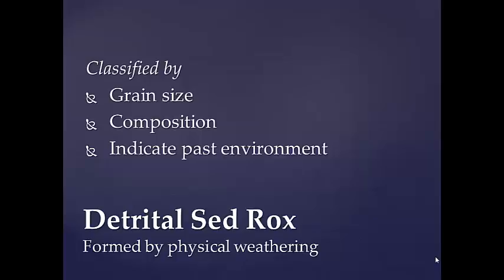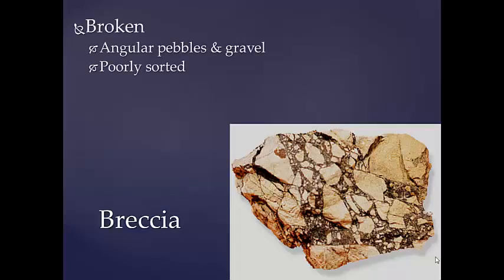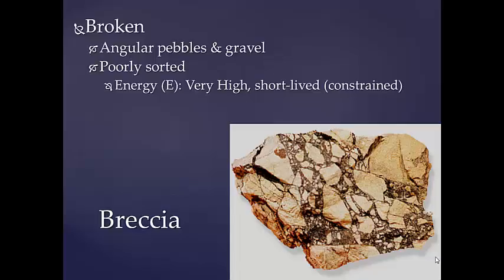Sedimentary rocks are grouped into two categories, detrital and non-detrital. We're going to begin with the higher energy rocks, and you can't get much higher energy and closer to the source than breccias. Breccias are angular, usually pebbles and gravels, and go all the way down to a matrix of clays or sands. This means that the energy is very, very high, and it is short-lived, or constrained to a very short area from the source, from the provenance.